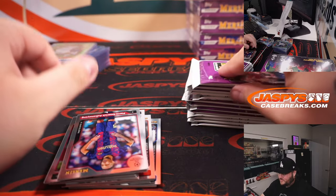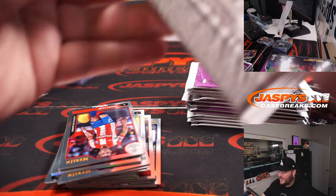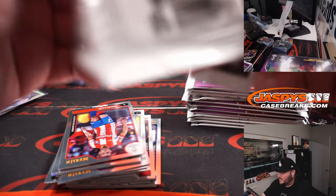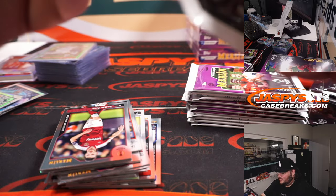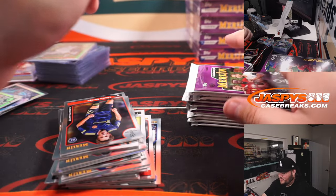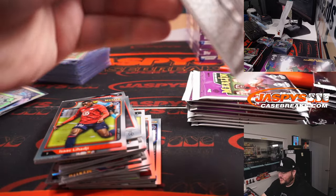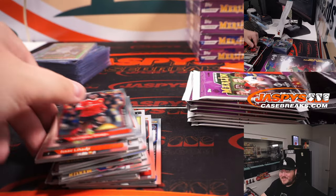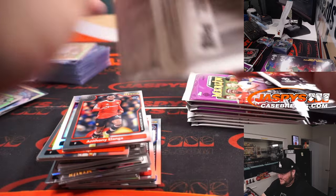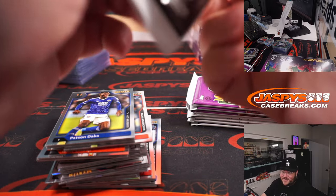It's so good. It's like a mix of Chrome and Stadium Club and, you know, it's a great Gypsy Queen. Like, it's just a great looking product. It's got some nice parallel colors. Obviously the match ball autos, there's a case in here for God's sakes. Like, they did not have to go this hard. And then they did.